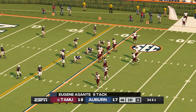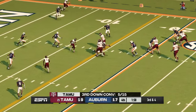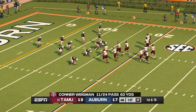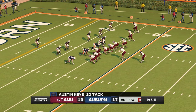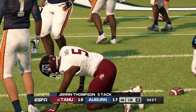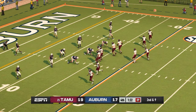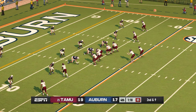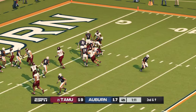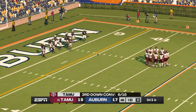And this is the ninth play of the current drive. And down he goes, around the 15-yard line. The Tigers using their third and final timeout. And he is drilled at the 14-yard line. And this is the 11th play of the current drive. Makes it to the 5. So we're looking at another third down here.